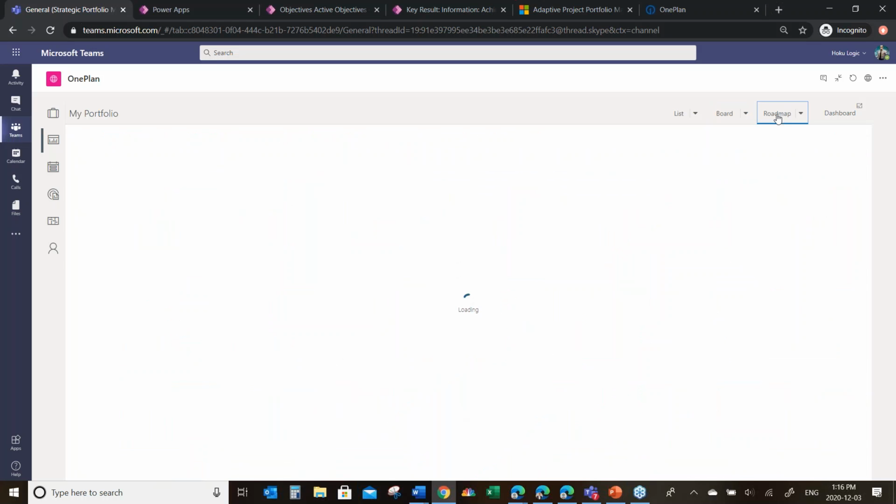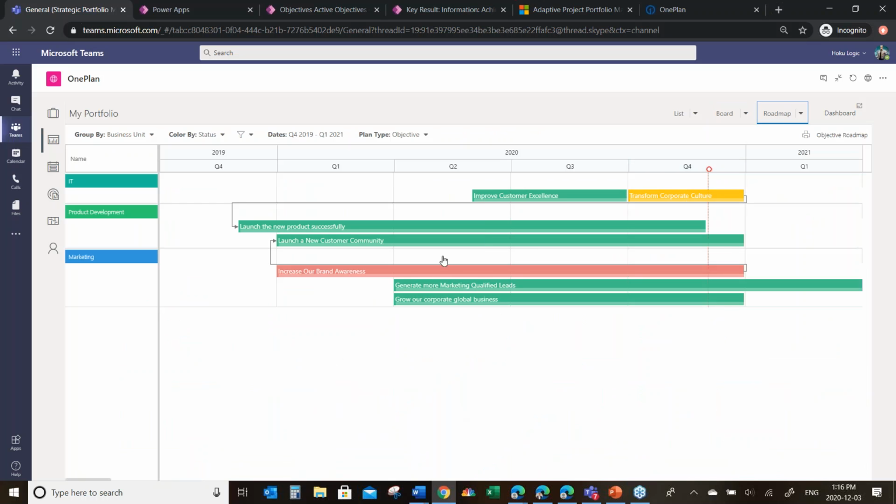Lastly, I might want to look at this in a roadmap view. Here I'm looking at it by business unit, and I could see how these different activities with their own start and end dates, how they interrelate to each other. And again, the color coding tells me which ones are in trouble and what that might mean, as well as which ones are doing fine, which are green. So very rich different ways of viewing that information in a list, a board, or a roadmap.